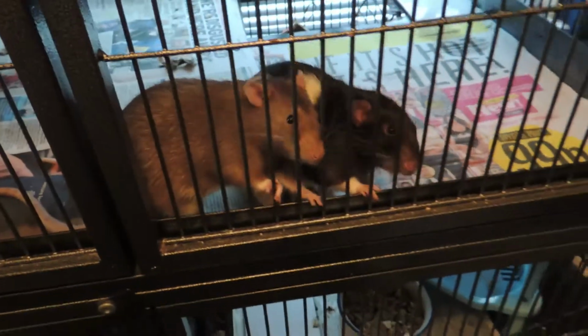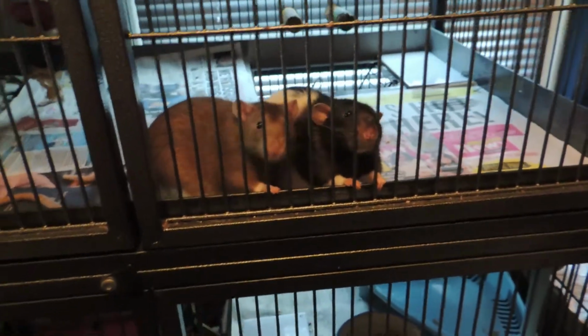Just the box isn't there right now for them. So usually when Duke's poop scooping, the boys are actually out and running about, which can be a lot of fun. It definitely slows things down.